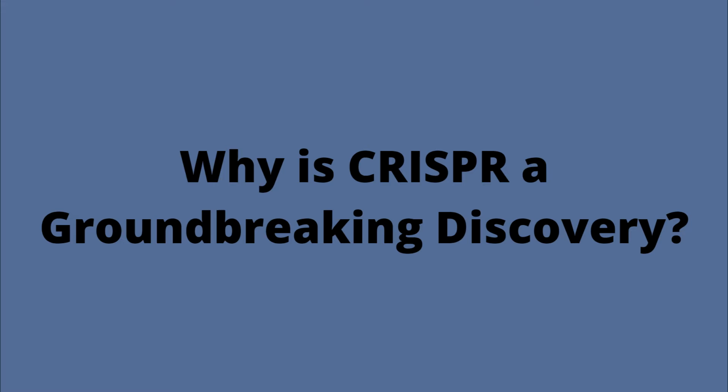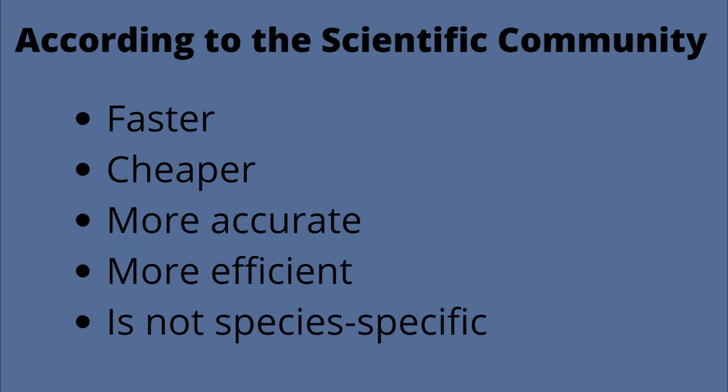So why is CRISPR a groundbreaking discovery? According to the scientific community, it is faster and cheaper. It is one of the cheapest techniques in genetic engineering and allows for the introduction or removal of more than one gene at a time. CRISPR is also more accurate, more efficient, and is not species specific. CRISPR isn't species specific, which means that it could be used on organisms previously resistant to genetic engineering. Also note that these are all in comparison to other gene editing techniques.